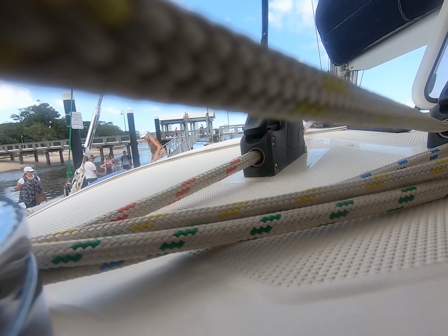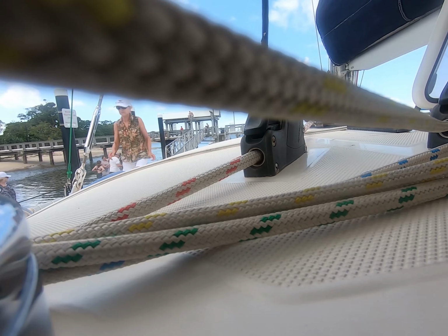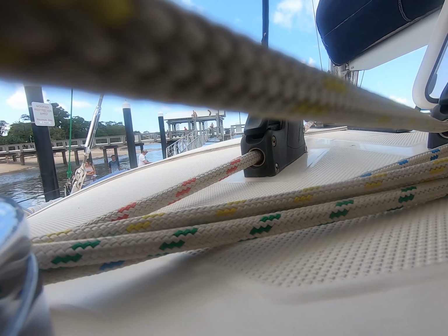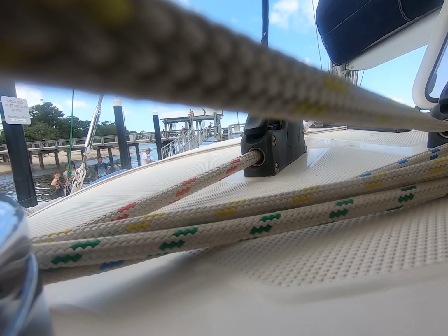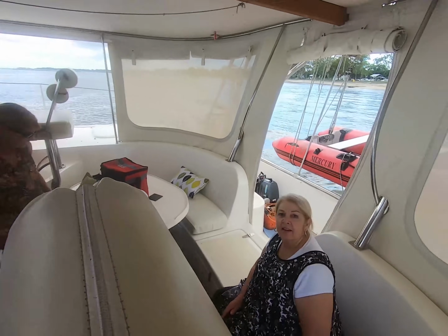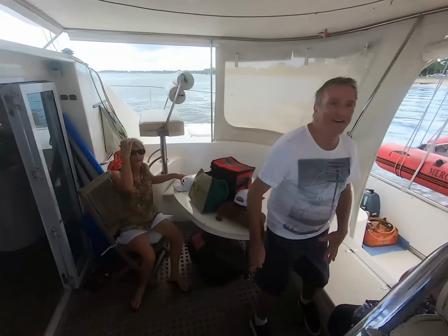We managed to successfully dock and pick up our visitors. Once on board, we sailed down to Woody Point, had lunch and sailed back. It was a great day. Okay, so we're on board. There we go. Annette, Allan, Cheryl and Murray.